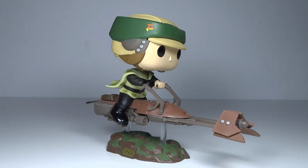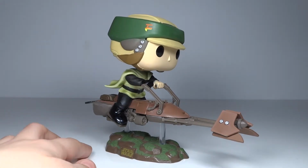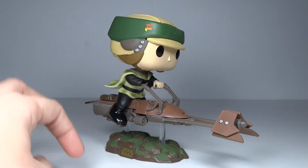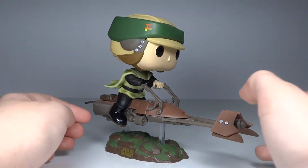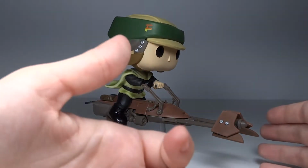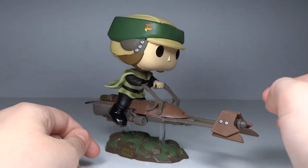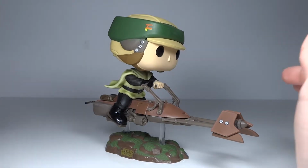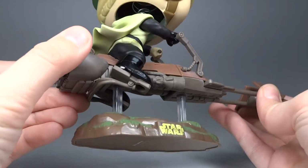Here we have just the pop in its full view. We have the stand at the bottom here, which is a very basic sculpt, loosely of rocks, a little bit of grass and moss, and then you have the Star Wars logo in the very front here. And then you have the speeder, the two clear rods that hold it up, along with Luke on top in the same position as Leia would be if it was her instead. Bring it a little closer to show.